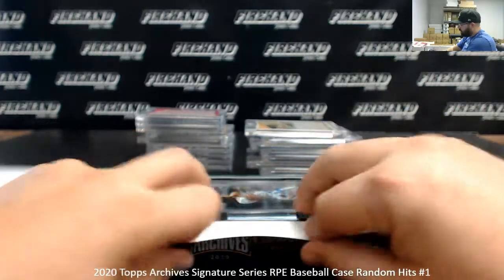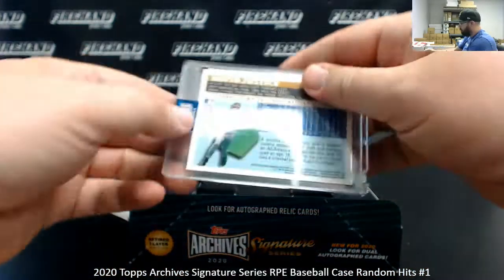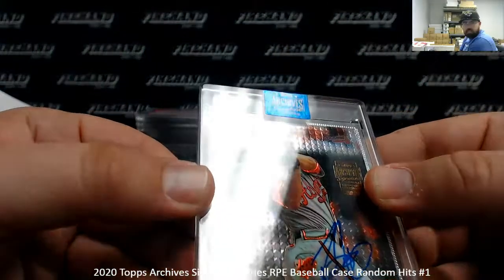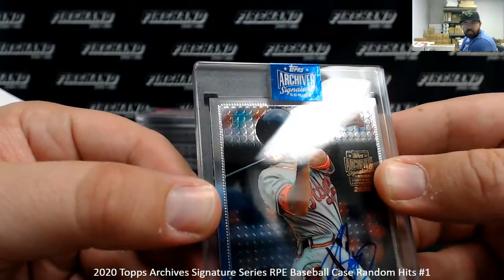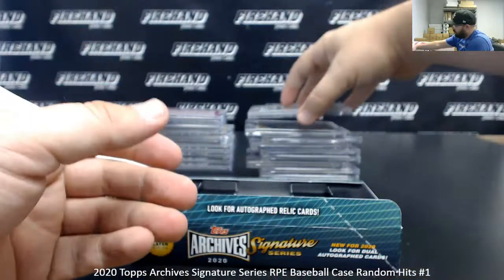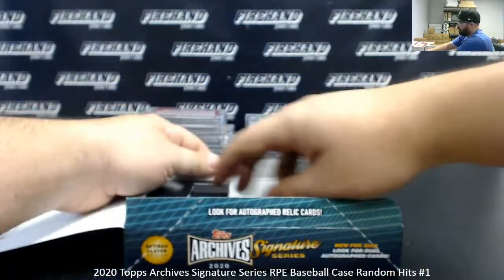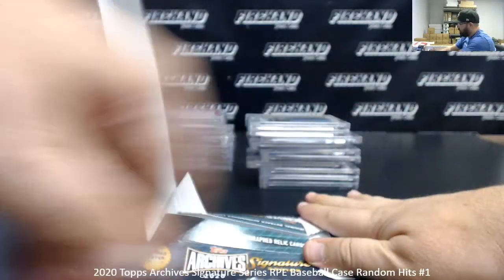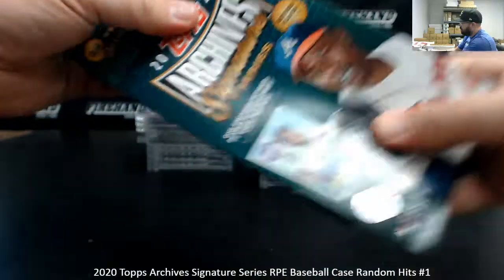David Justice, that signed on a 96 Topps Chrome? Yeah, 96 Topps Chrome. That is an uno de uno. So we got 3 1-of-1s in this case. Lenny was trying to put the over-under at 6.5. Maybe you saw a really loaded case. But the 1-of-1s are, on a case-by-case basis, relatively frequent in this Archive Signature Series Retired Edition product.